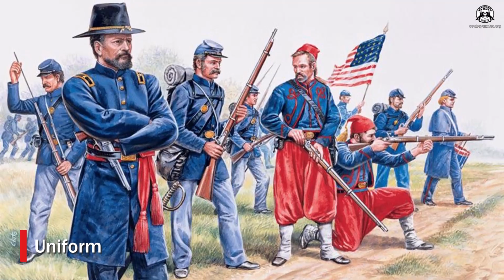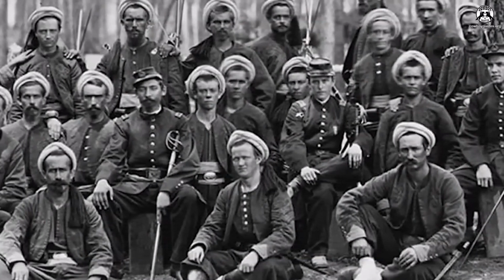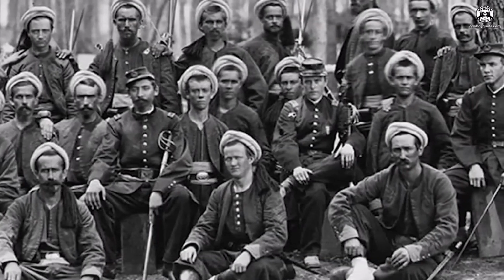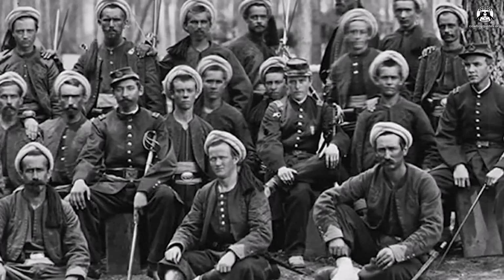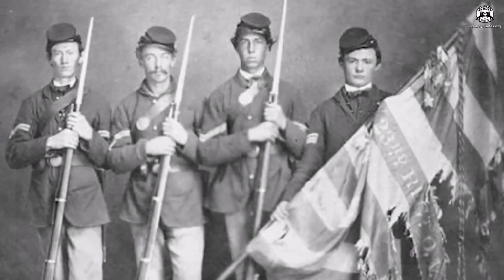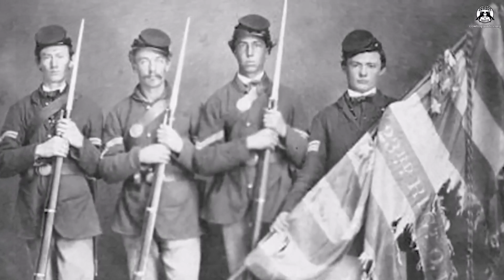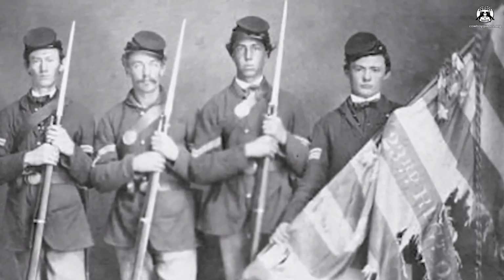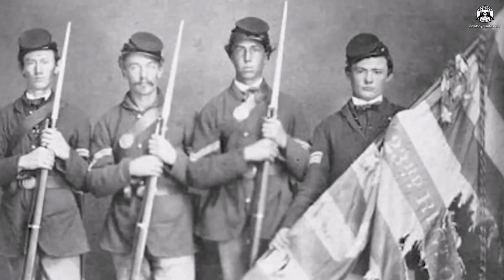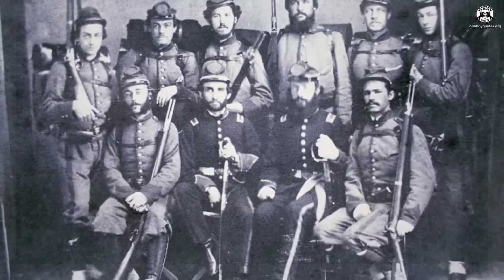Uniform. The standard uniform worn by Civil War soldiers was primarily made of wool, a fabric chosen not for style but for its practicality. At first glance, wool might seem like an odd choice for those serving in hot climates, yet it offered a range of benefits that made it well suited for military use in all seasons. Wool has natural moisture-wicking properties, meaning it helped draw sweat away from the body and allowed air to circulate. This kept soldiers relatively cooler during warmer months.